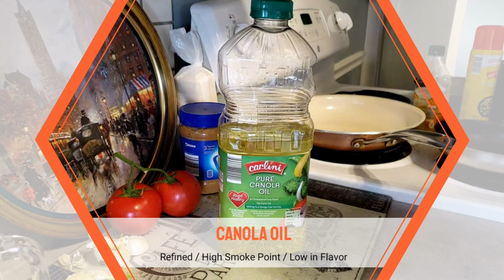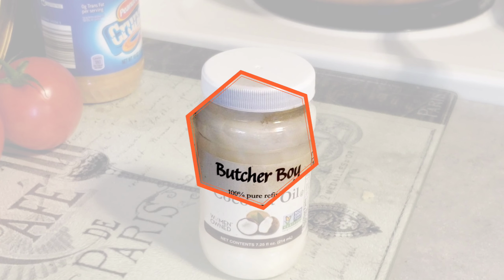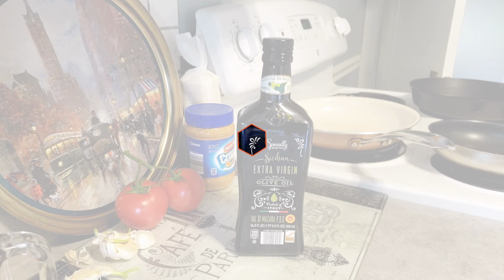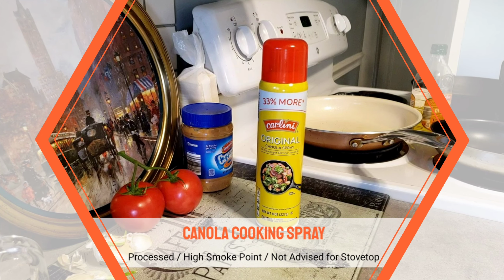Of the 5 oils we're going to talk about today, the first will be canola oil, and then we're going to get into a refined olive oil. We're going to go with the old Butcher Boy 100% pure refined coconut oil. And then the EVOO extra virgin olive oil, the stuff that's good for eating. And finally, we're going to do the canola cooking spray. Kind of crap.